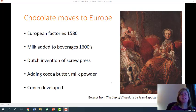This allowed mixing the cocoa powder back into water, and created a lighter beverage that wasn't so greasy and oily. And then we could start thinking about making solid eating chocolate, because up until this point, we really didn't have that much solid eating chocolate that was 100% chocolate.